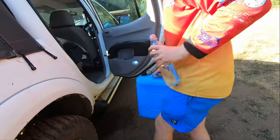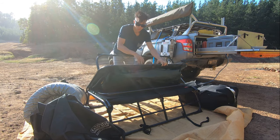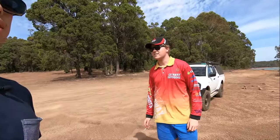Good morning. That's the last day of our camping trip, and we are at the moment in Harvey Dam. Everyone has done packing, including myself. And Trent's discovered a flat tire. We fixed it already, so I'm sure today will be good.